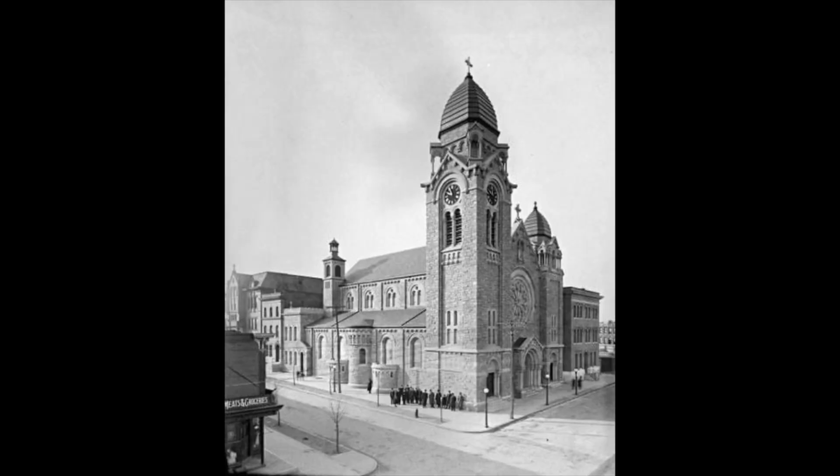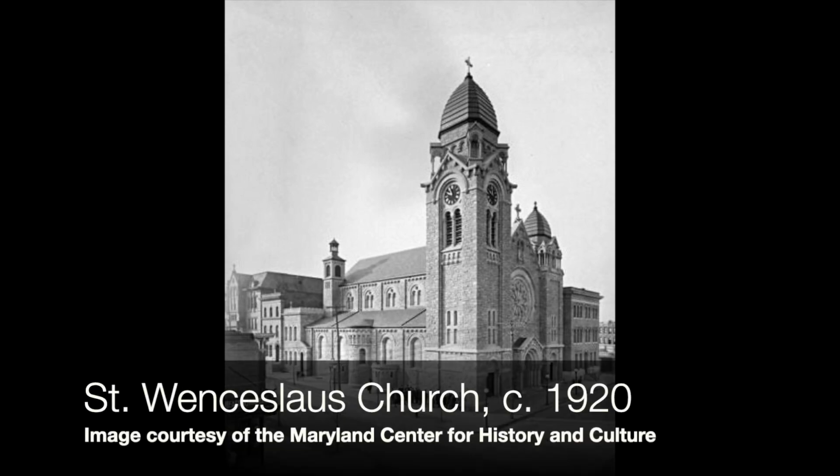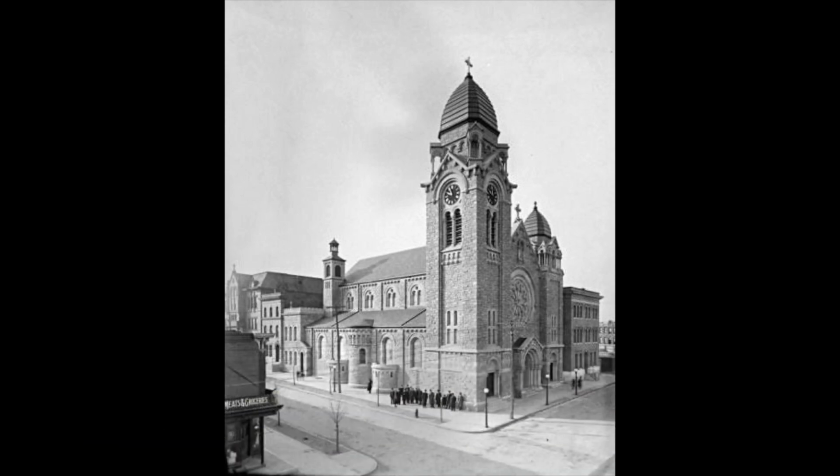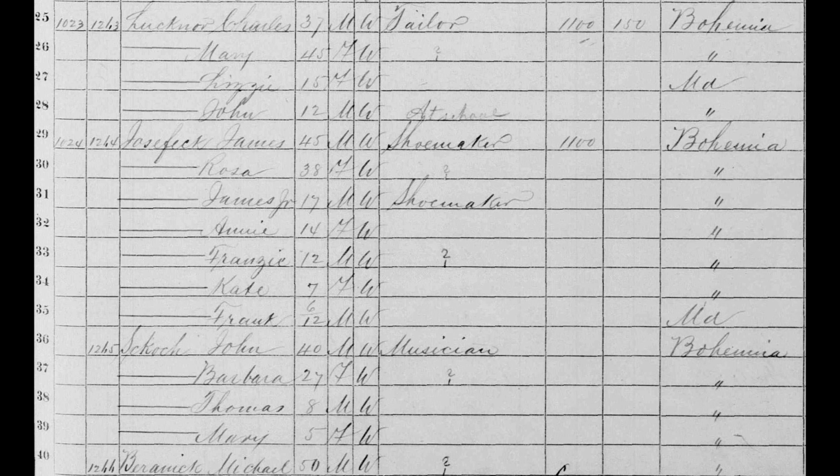And 100 years ago, the church that's behind me now would have loomed over the neighborhood and been a part of it, and that's, of course, St. Wenceslaus. Before we talk about the church, let's talk a little bit about Czechs in Baltimore. The early records are a little sketchy, at least in part because the U.S. Census Bureau didn't start marking people as Czech until 1880.